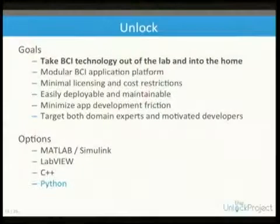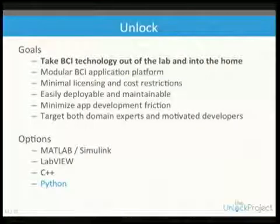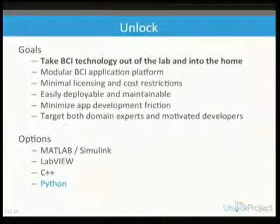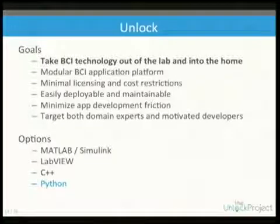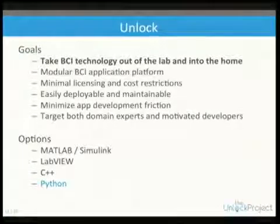So unlock. How do we take all this and how do we get it into a system that people can use? So again, our goal is to get this research out of the lab, get it so people can use it. We need this to be modular so that we can develop apps and people can use them. We want minimal licensing and cost restrictions. This needs to be cheap, or at least it has to be as affordable as possible to get it outside the lab, because individuals cannot necessarily afford a lot of software, or especially the EEG setups. It needs to be deployable. It needs to minimize the development friction.